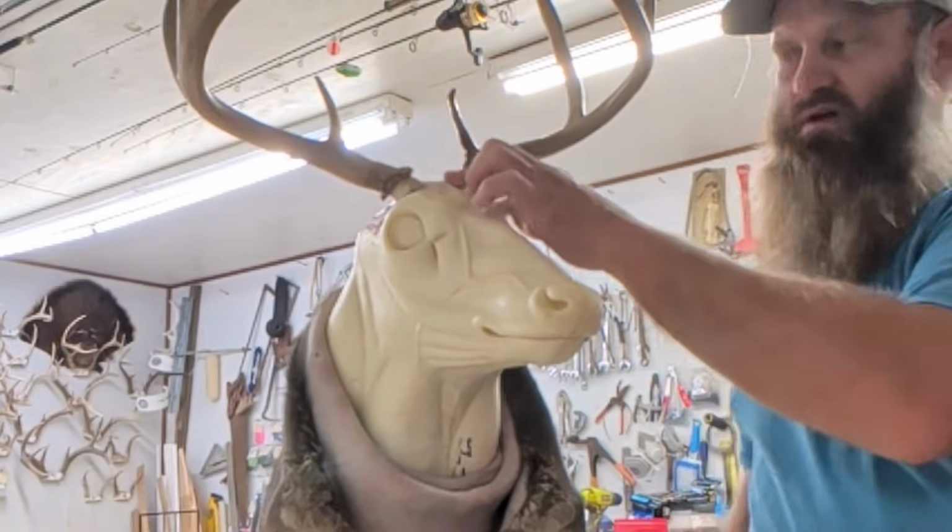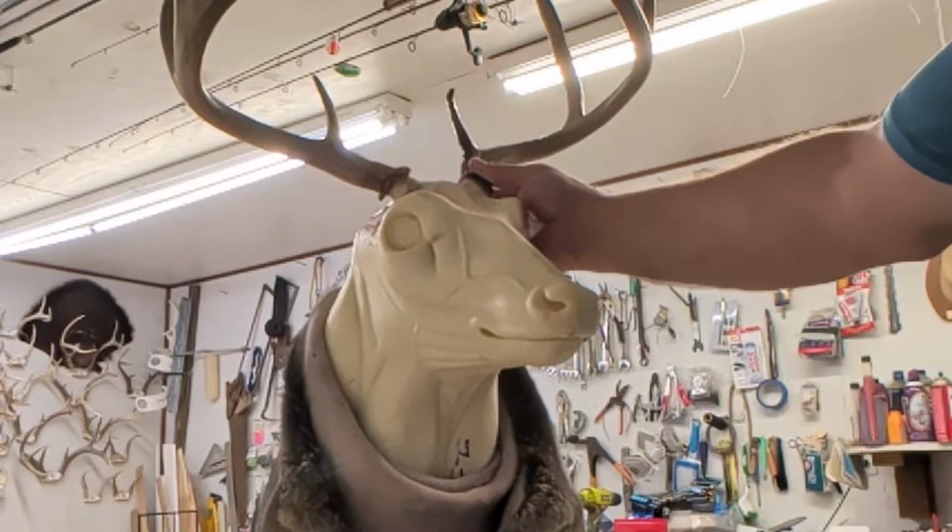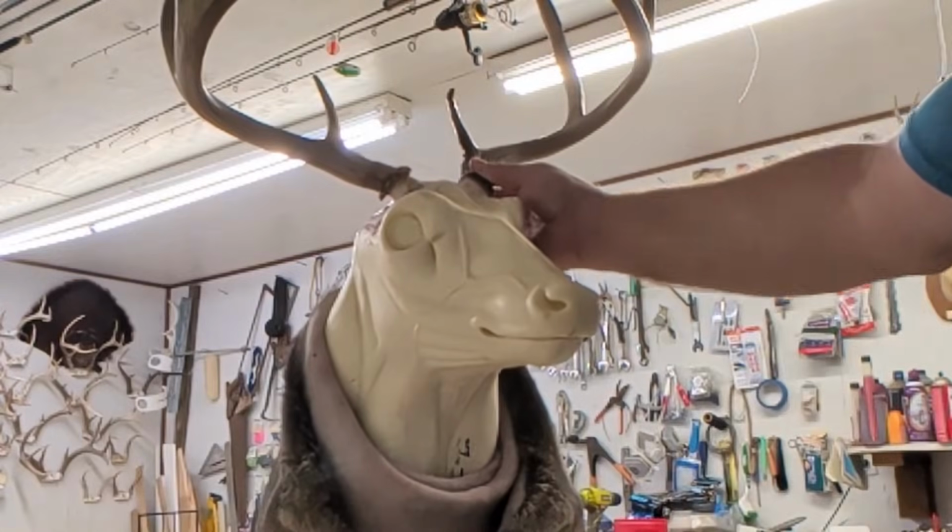So the antlers are set. Good. I'll go ahead and get my screws, fasten it down.